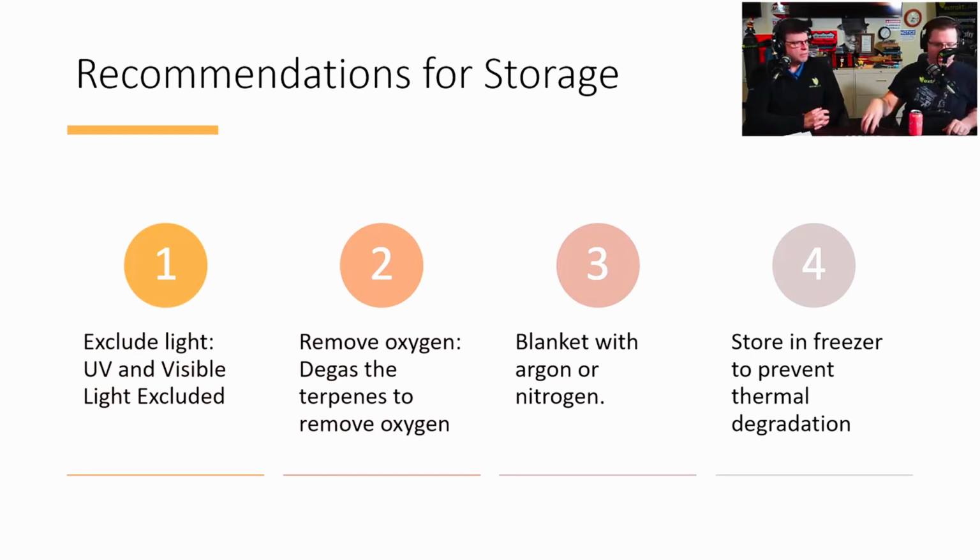Wow. Okay. So if you store it, don't store it in a clear bottle. Don't store it in an amber bottle either, and if you do store it in an amber bottle, you take a piece of tin foil, wrap it around it, and close it up, so that you don't have light hitting it all the time. You don't want light. That's one of the three horsemen. Light is going to chew it up.